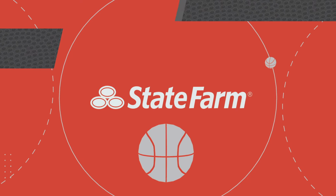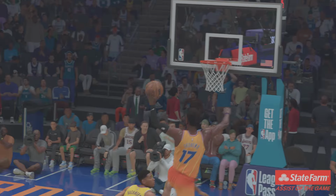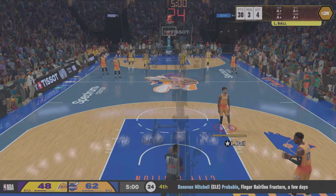And he sliced the D wide open with his feed. They had no chance to prevent that basket. Well, that's what a great pass will do, right? You love the unselfish play.